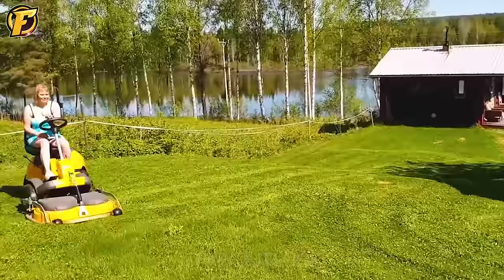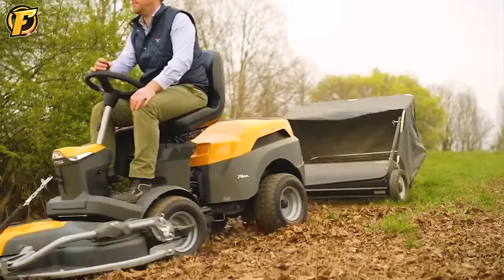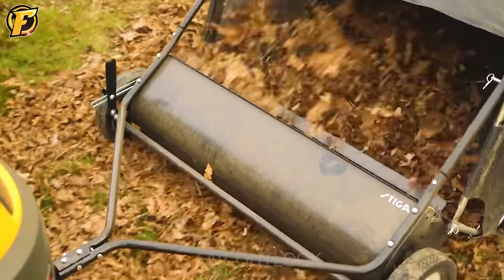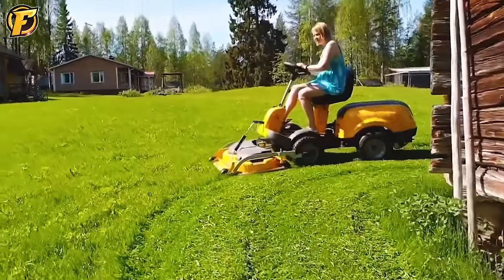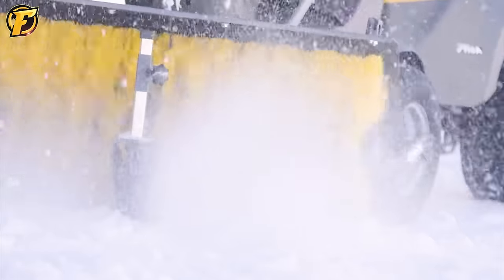Its precise grass-cutting ability and unique coverage quality have placed it in the top tier. Its comfortable and convenient design provides a special operating experience, and its innovation makes the Stiga Park stand out in the product line.